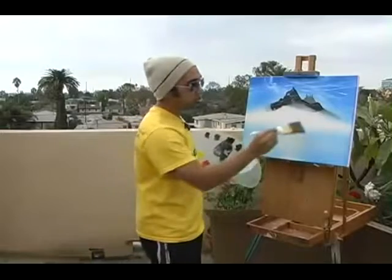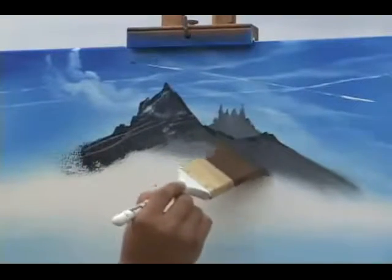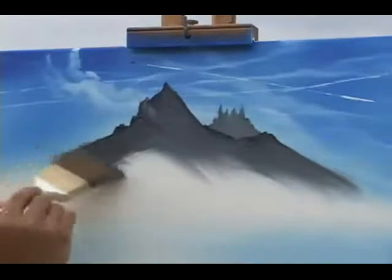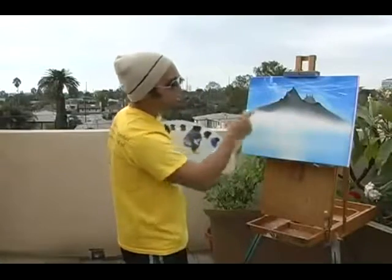Take the 2-inch brush. You want to grab the paint and pull it down. And this is how you start shaping this big old mountain. Just create a flow right here. Okay, now you want to blend the bottoms. I want to create it, just keep it misty down here.